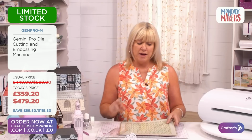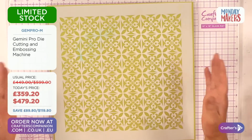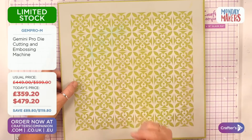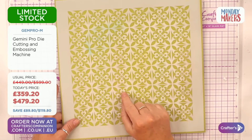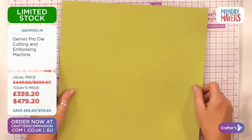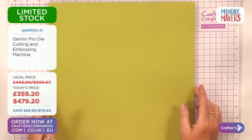Now, we haven't got them on the show, but they are on the website. But you might already have them, we do 12 by 12 stencils. Now, you think of stencils, we put our inks through them and they look beautiful. But what we can do with stencils, we can emboss them. And then we can create a different box size. So look how big that is. It literally fills my entire plate.